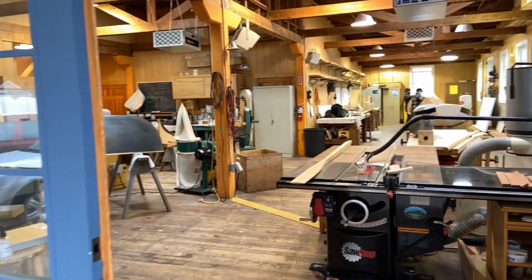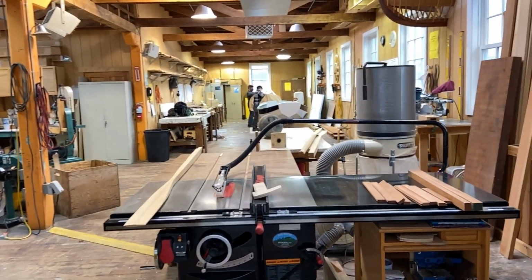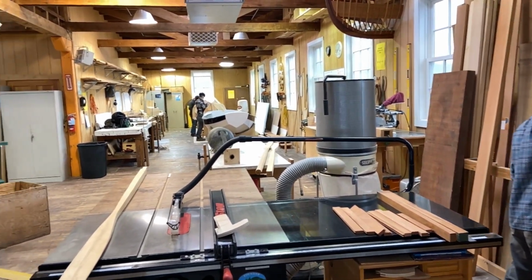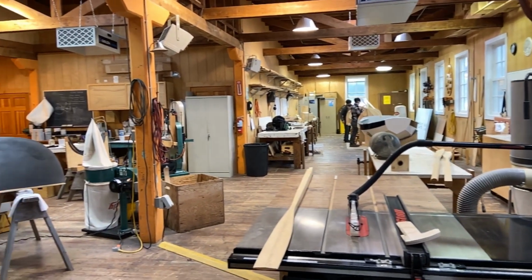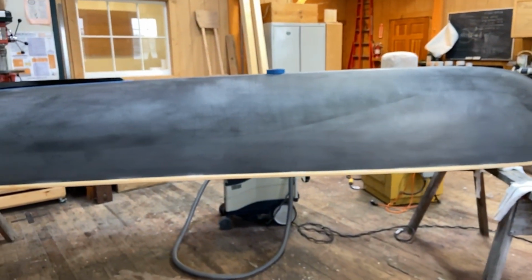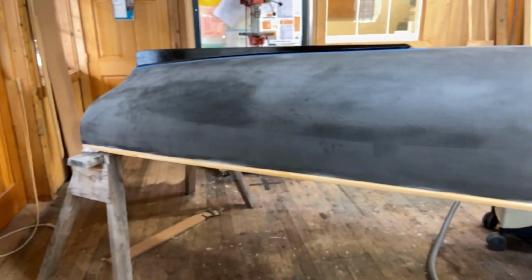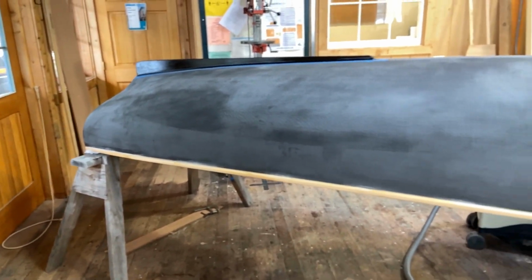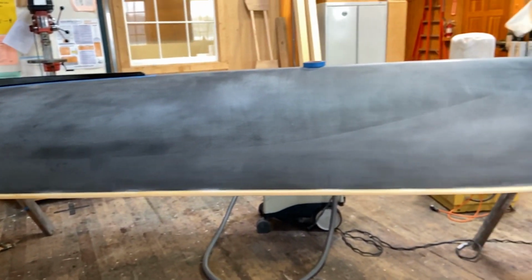Let's head down to the Waterfront Campus and take a look at what the students in the McPherson Shop are working on. Instructor Bruce Blatchley's crew is just about done with their carbon Grandy. This wood and carbon hull takes a classic design and creates a light and rigid hull.